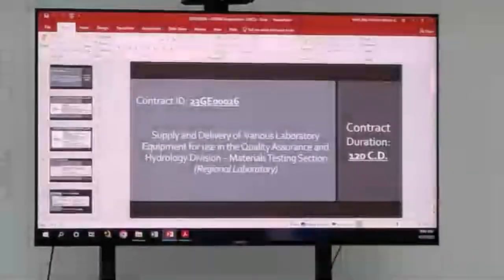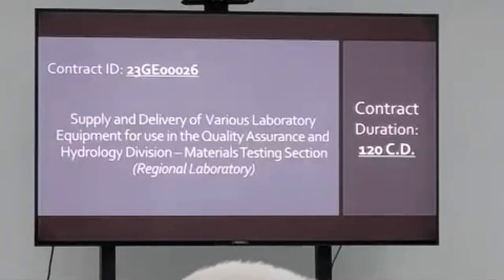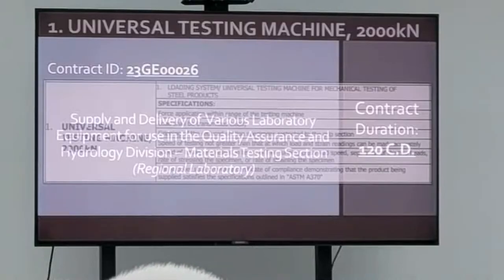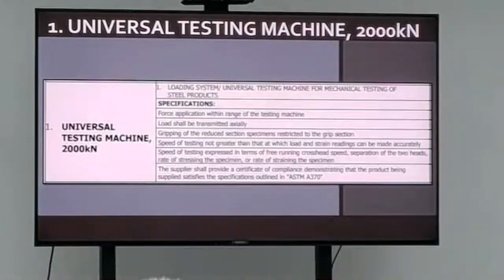Next po is contract ID number 23GB00026. Supply and delivery of various laboratory equipment for use in quality assurance and hydrology division, materials testing section, regional laboratory. Contract duration, 120 calendar days. So under this contract ito is universal testing machine, 2,000 kN. Loading system, universal testing machine for mechanical testing of steel products.